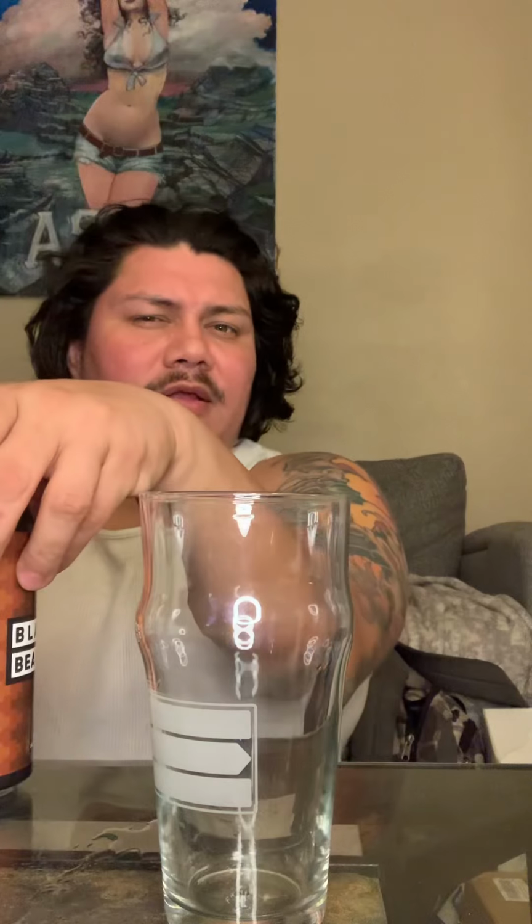The original, the one that started this, Weathered Souls Brewing. So thank you. I will tag you guys. Let's see what's up. So this is the one style of beer, stouts and porters, that my girlfriend and I can both enjoy. We're very open to them. There's a lot of barrel age and stuff like that, and that's cool. You know, I get it.